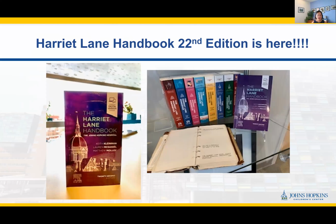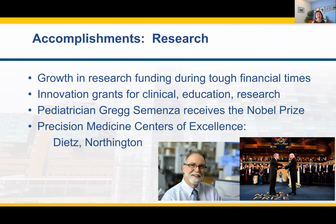And we all know that every pediatrician has a Harriet Lane Handbook and can mark their time by the color of the handbook. Mine was gray, that you don't even see on the shelf because it was a much earlier edition. But it's pretty amazing that we've been able to put out 22 editions of the Harriet Lane Handbook, and it continues to be such an important resource for pediatrics around the world. And thank our residents for editing and putting the book together. But 22 editions, these first editions started before I was born. So really an incredible legacy.